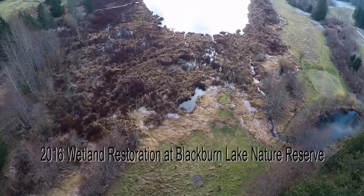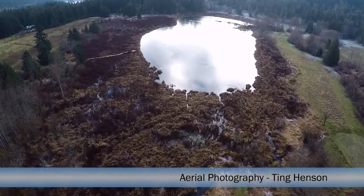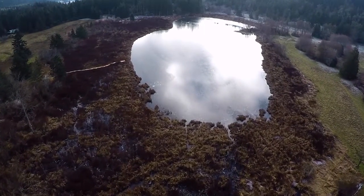We are at the Salt Spring Island Conservancy's Blackburn Lake Nature Reserve on Salt Spring Island. The reserve is in the center of the island and it's about 45 acres. We are working on our third year of wetland restoration here at the reserve.